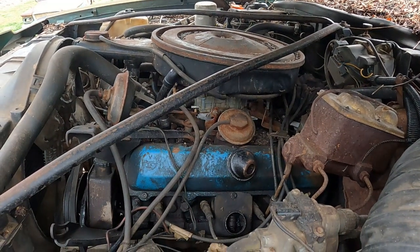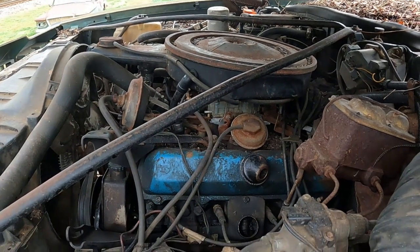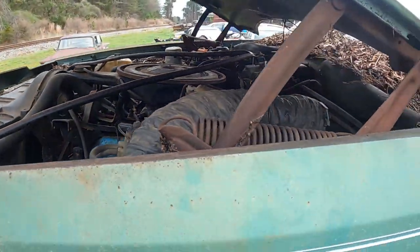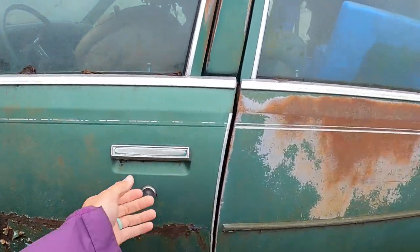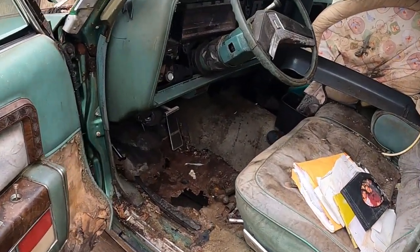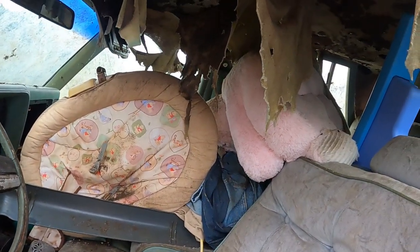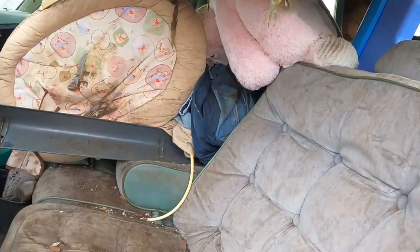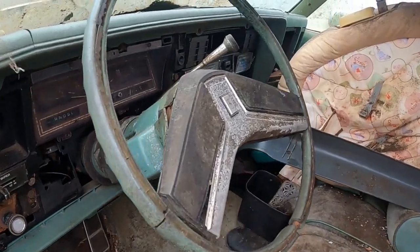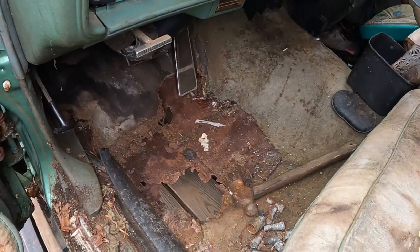The reason that this one was parked, according to the guy that we got these from, is because they could not find a carburetor and it was too expensive, so they let it sit. I'm going to open up the doors. It is really smelly in here, so I don't particularly like to be in here longer than I have to be. It is missing some dash trim. There's a rust spot in the floor.